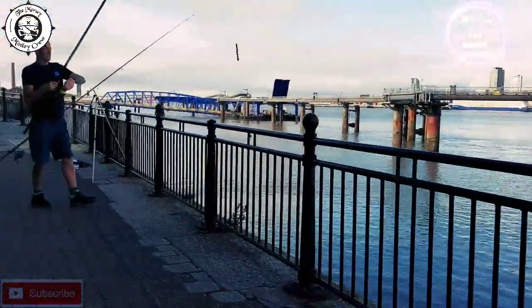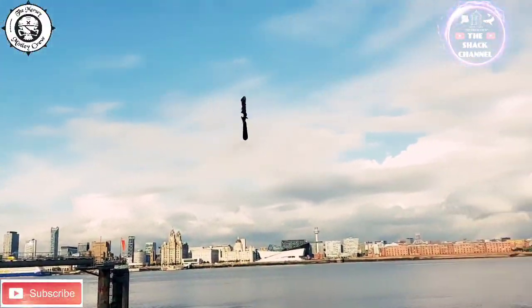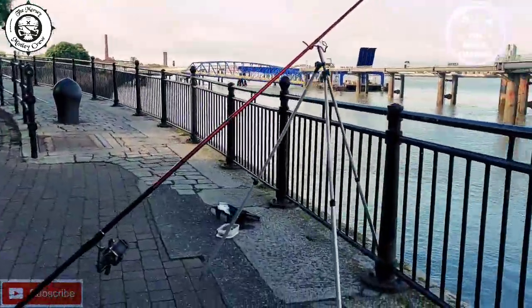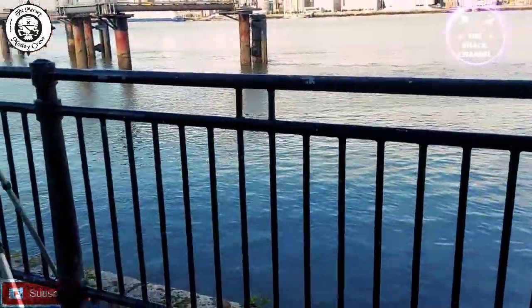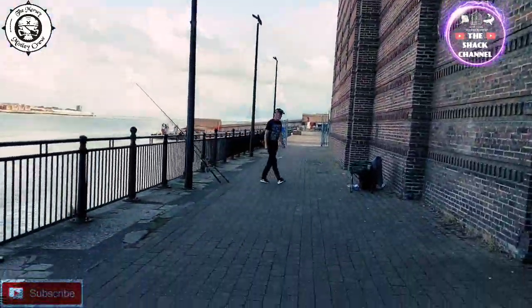What we got going on here, big man? Just a bit of squid and mackerel on this one, mate. I've got one just over by my little float over there, just squid on it. This one's going to go over there by the post. Sweet. That's what I hope, anyway.